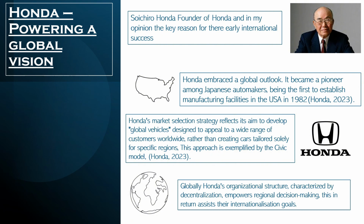Foreign direct investment, FDI, stands out as a cornerstone of Honda's entry mode strategy. Their numerous manufacturing plants around the world serve as a testament to their commitment to establishing a strong local presence in the market. Honda's organizational structure, characterized by its decentralization, empowers regional decision-making, further underscoring its commitment to becoming a truly global player in the automotive industry.